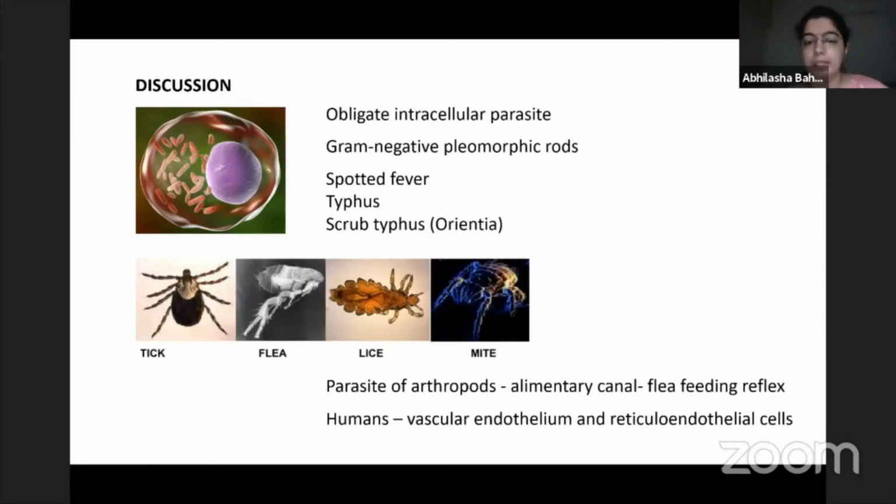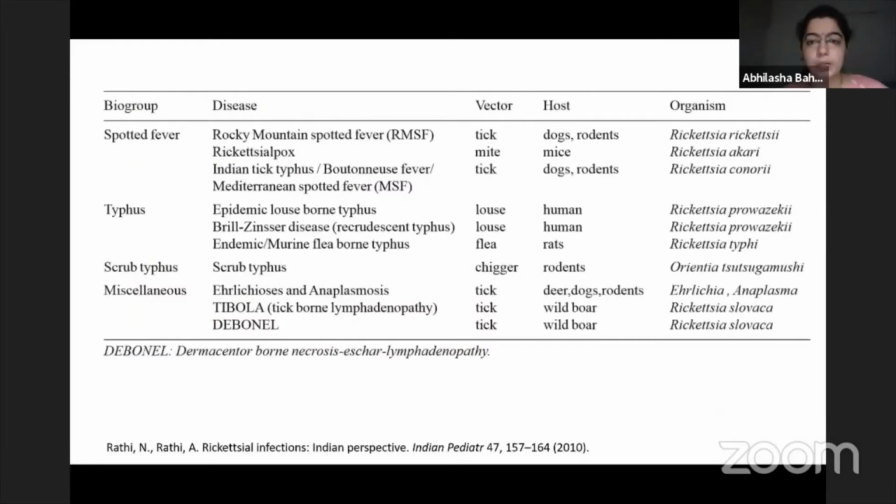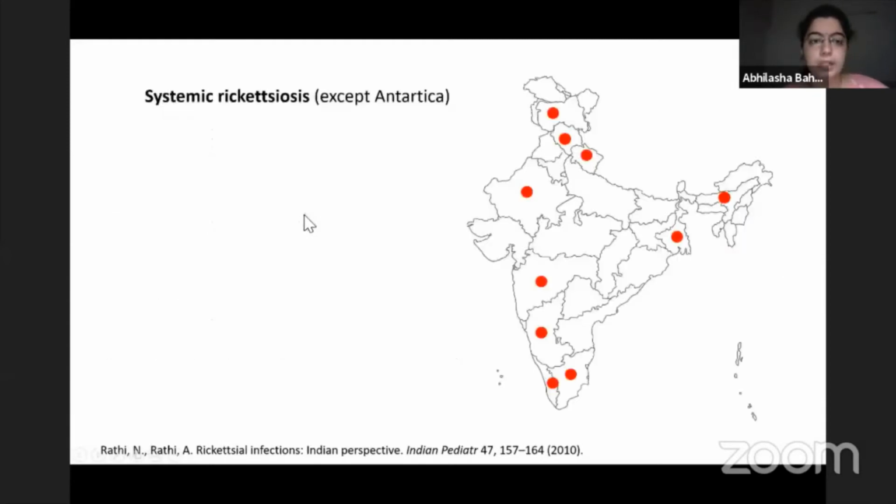And they invade the vascular endothelium and reticular endothelial cells. Now, humans are the dead end of transmission, and there is no human-to-human transmission in rickettsial infection. This table just shows the diseases that rickettsial organisms can cause. Systemic rickettsiosis has been reported from all over the world. In India, it has been reported from these states, but there's been no report from AP and Telangana yet.